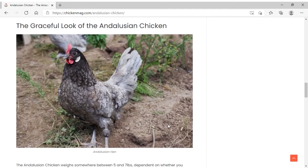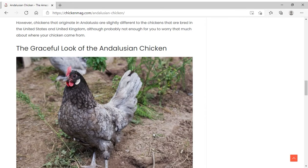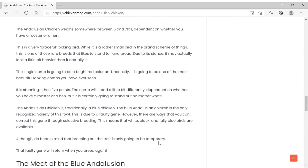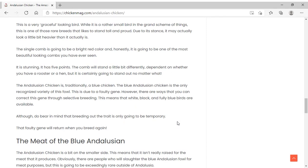Okay. Look at that gorgeous hen. Oh my goodness, that coloring is incredible. It's beautiful. All right, they weigh somewhere between 5 and 7 pounds. Graceful looking bird, and it is. That's a very feminine looking bird, actually. It stands tall and proud. Due to its stance, it may look a bit heavier than it actually is. They have a single comb. It's stunning. It has 5 points. The comb will stand a bit differently depending on whether you have a rooster or a hen. I read earlier that the hen's comb tends to flop over and the male's comb tends to stay straight up.